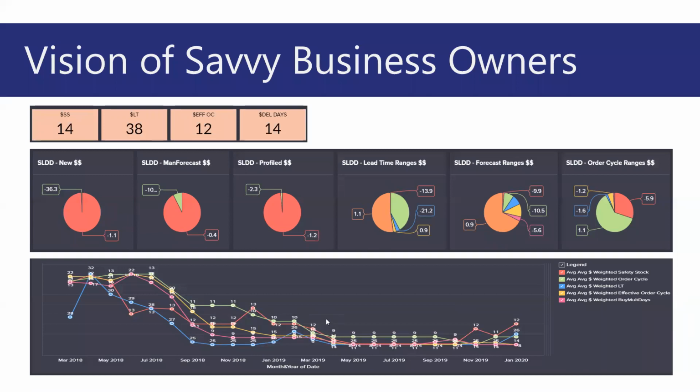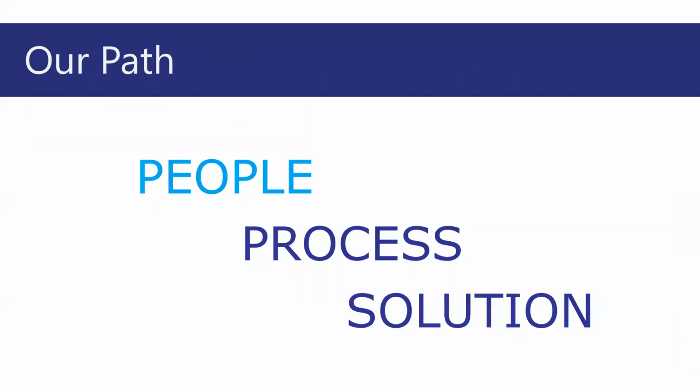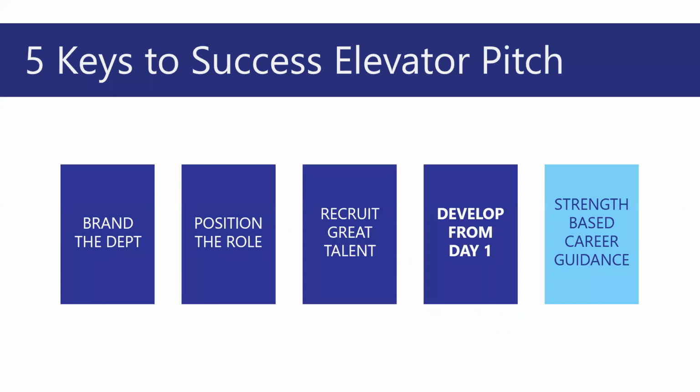So with all this capability, let's talk about what they ought to be able to do. The first thing you do in this people process solution piece is, as you focus on the people, Barry, we're thinking of these areas. Now, we could do a whole session on this, but we're not gonna. But let's just hit this fast.